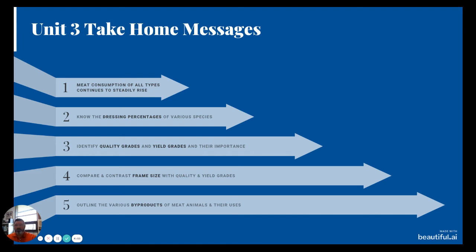Wrapping up here our Unit 3 with our take-home messages. I want you to make sure and recognize that meat consumption of all types continues to rise, and that's a great thing for our animal product industry. And it's important that we maintain consumer confidence so that does continue to happen. Number two, as a producer or someone who is aiding a producer in the agribusiness sector, know the dressing percentages of various species and how you can help a producer or help yourself increase efficiency in that regard, whether it's health status, whether it's nutritional approaches, whatever it might be. Make sure you know what your dressing percentage targets are and how to improve them.